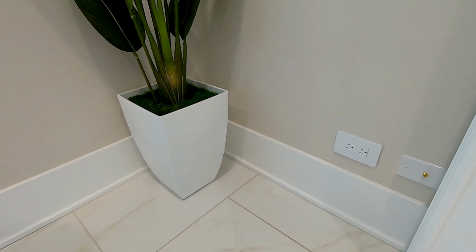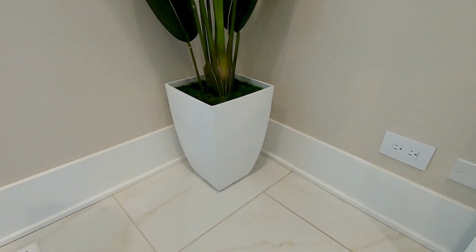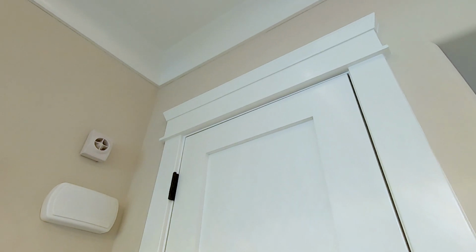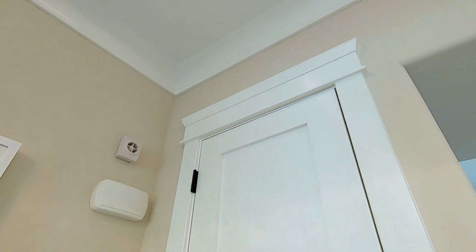We did 7¼ inch baseboards, so extra tall baseboards because of the high ceilings. And we did architrave moldings around the top of all the interior doors, as well as 8-foot tall interior doors. These doors are all solid wood, rail and stile variety, and 2-panel.